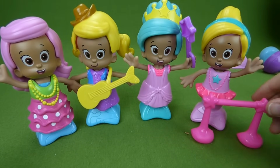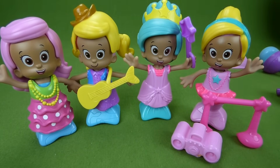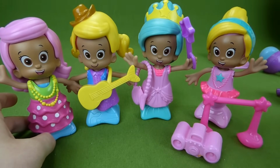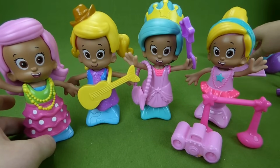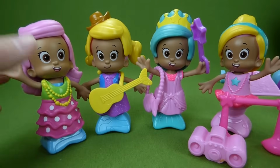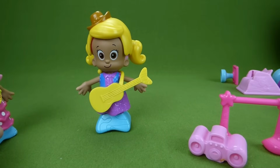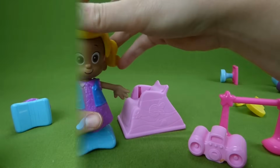Here is her balancing bar and her boom box. And the princess needs her purse. And then Cowgirl Molly has a guitar and a lasso. And Salon Molly. You know what? Cowgirl Molly wants to go to the salon and get her hair done. So let's set back up our salon. And we'll take the guitar off.